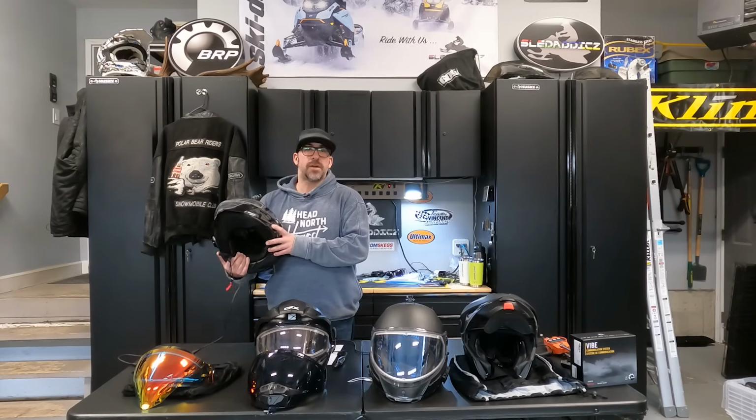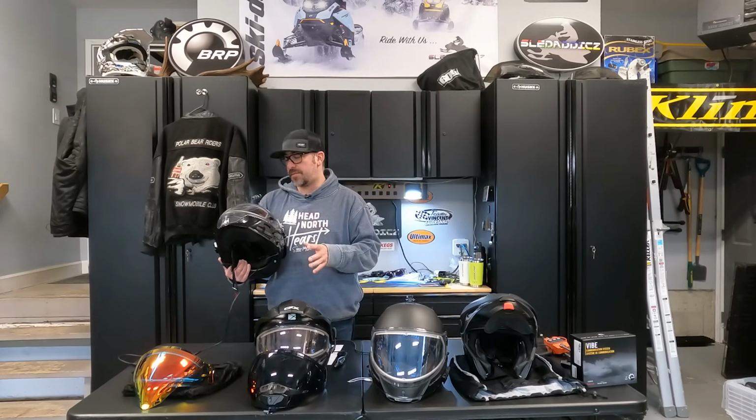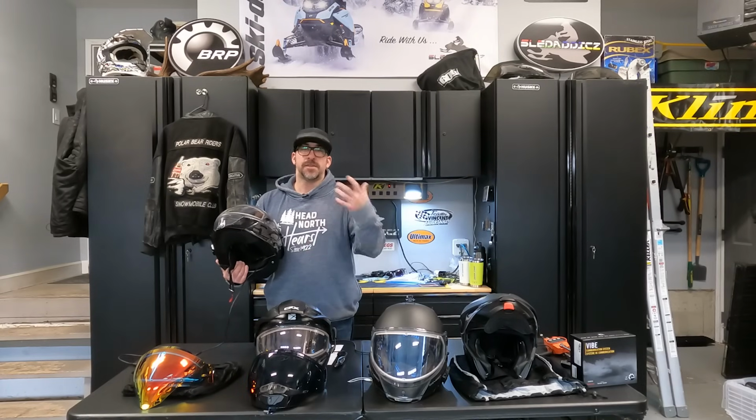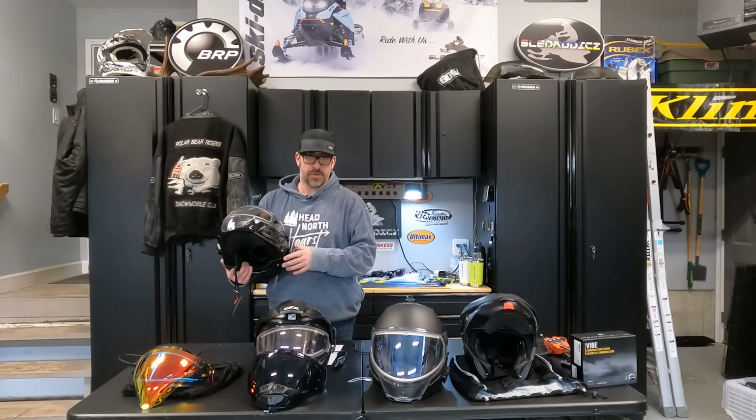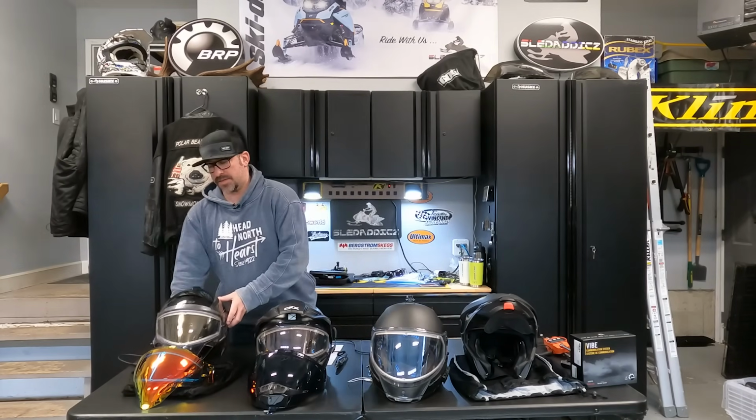So the integration of Cardo into this helmet was honestly fantastic. It worked really well. Does all the things that you would expect Cardo to do if you're a normal Cardo user, and was really great to sort of see that.